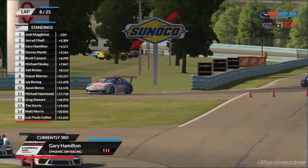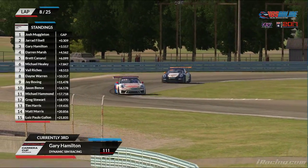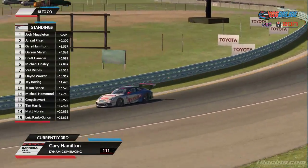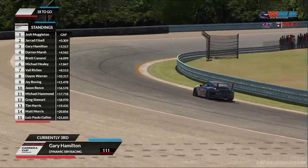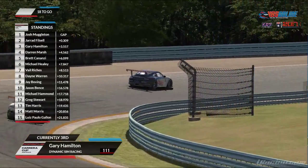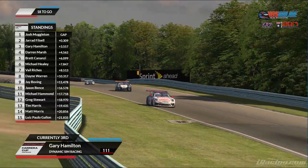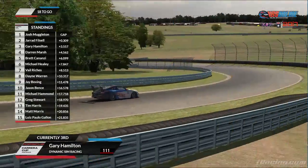Yeah, Watkins Glen's a sort of track where half a second will feel like a second, just because of the speeds and how difficult it is to actually gain ground. You've really got to wait for them to make a mistake or get adventurous with their lines to find any sort of time. Yeah, no doubt. We'll take a look at some of the closer battles on the track.